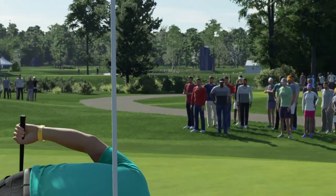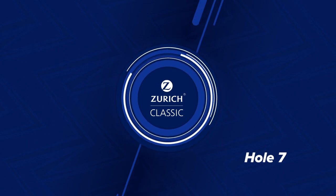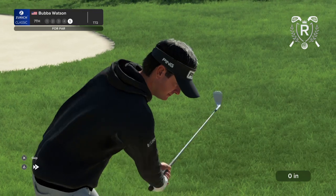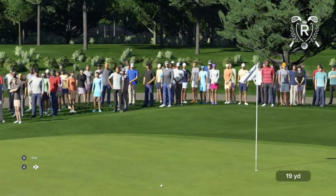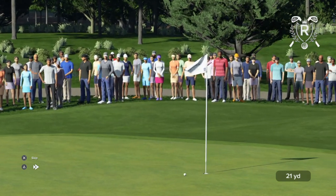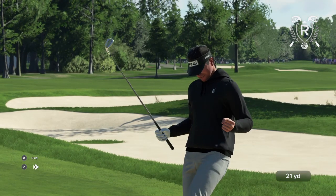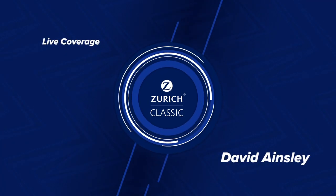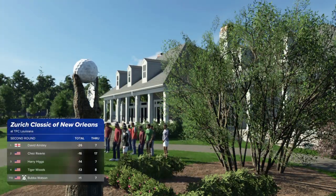And now to Bubba Watson. He's currently trailing his rival. Let's see what happens here. They're in the bunker. Got a chance to get up and down? Oh, how good was that? And this is why you got to keep your foot on the gas at all times. These guys and girls are good. Our current leader is enjoying a 10-shot lead.